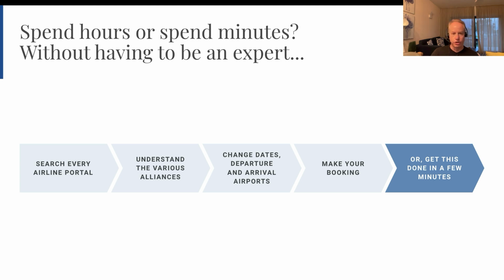Now, you could definitely do this research on your own. You can go into every airline portal. You can look and try to understand all the rules, all the alliances. You can one by one change the dates, the departure, the arrival. This is the way I used to have to do it. In fact, I used to sometimes hire somebody to do it for me. It took that much work and effort to get to the booking. But now we can do most of all of this that would take hours or paying somebody to do it. You can get it done in just a few minutes. So let's go ahead and show you how it's done.